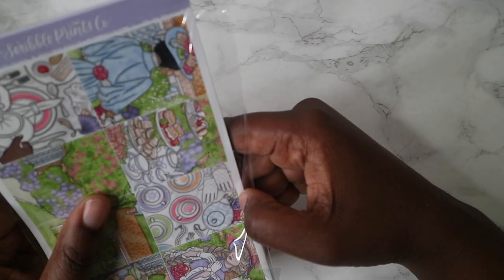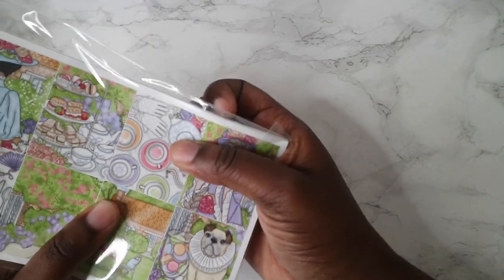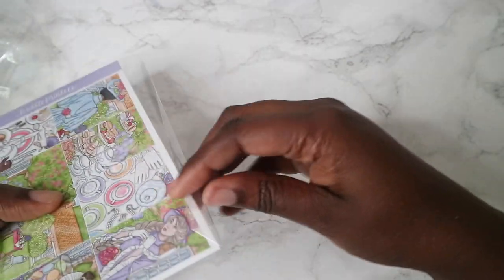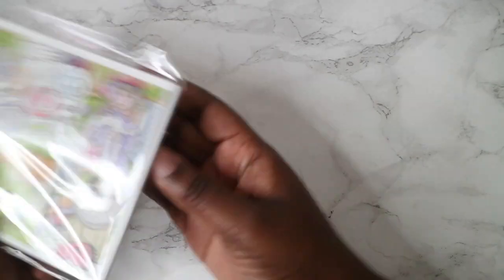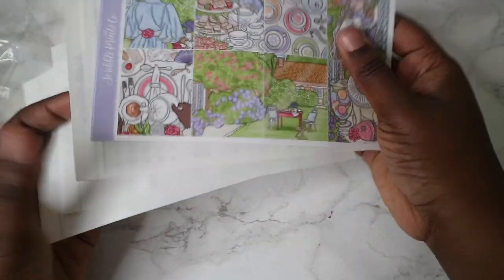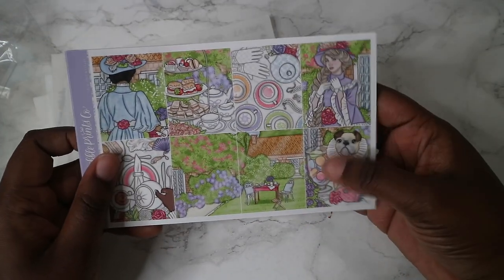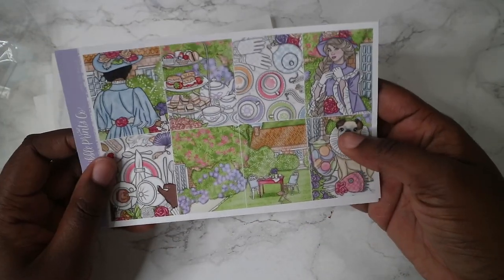The next order is from SPC. This was the March mystery kit. Yeah, it should be March. And then this was the Disney princess inspired tea party set, and it had holographic foil. So these were the four boxes. I think I spoke about the elements in it that were Disney, but I don't remember what I was saying.